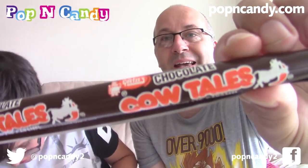I will talk about this first, because we have cowtails. Now, we've had cowtails before. This is a chocolate one, and it literally is just a long stick of sort of chewy sweet, like what they call pencils. This Funko one has a cowtail. This is not a chocolate one, though. It's very good. I will try the packaging sweet.